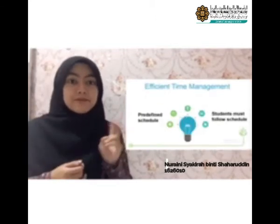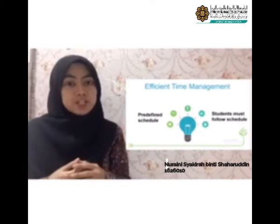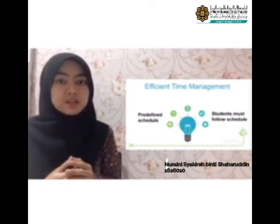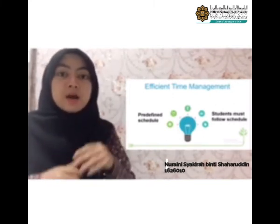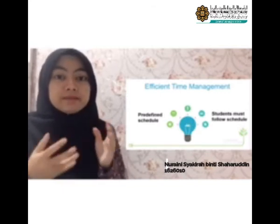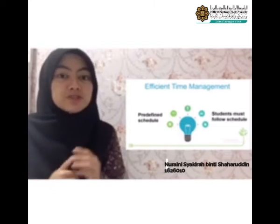The second advantage of IIUM bus service is efficient time management. Using a shuttle which is managed by the administration will be subject to a predefined schedule. So all the students who are using the IIUM bus must follow the schedule, and it will automatically make them punctual to class. This also will reduce the total number of students who are late to class.